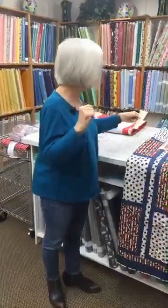So did I write that down? No, I didn't write that down. But my patterns are primarily 45 by 60, so they don't meet the requirement. But a lot of people say they just add a border.